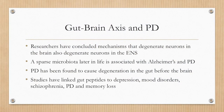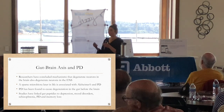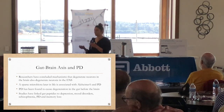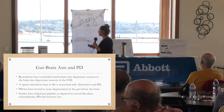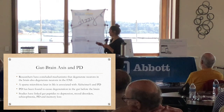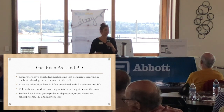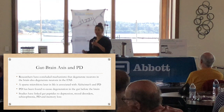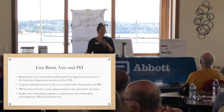There has been a little bit of research on this gut-brain axis in Parkinson's or Alzheimer's as well. So researchers have concluded mechanisms that degenerate the neurons in the brain can also degenerate the neurons in our enteric nervous system. So what's interesting is that in Parkinson's, there's been found that the degeneration in the gut actually occurs before in the brain, or before we have symptoms of Parkinson's, there's already been gut degeneration. So sometimes people have, you know, constipation their whole life before, or experience that before getting diagnosed.